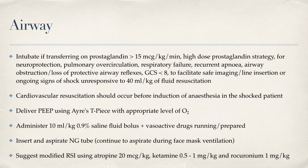But firstly I want to deal with why you would intubate the baby, and a number of reasons for doing that. Firstly, you should electively intubate if you're needing to transfer the baby externally on more than 15 nanograms per kilo per minute of prostaglandin. And that's because at those doses the baby is highly likely to have apneas, and obviously you should have a secure airway if you have a patient at risk of apneas for transfer.